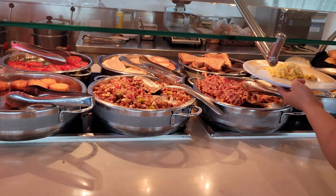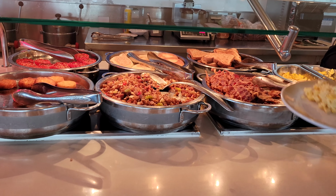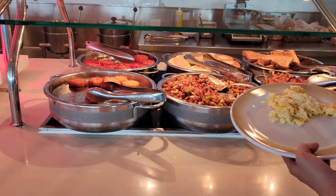However, from a cleanliness standpoint and from a food and safety perspective, it's nice that people aren't grabbing all the utensils or putting food back, as some people have seen on cruise ships. But here you do have to go up to the staff members and ask them for the food that you would like.